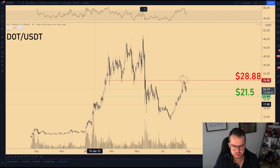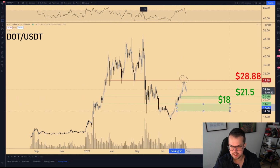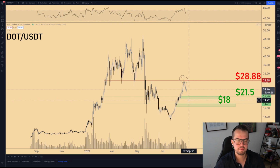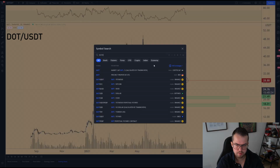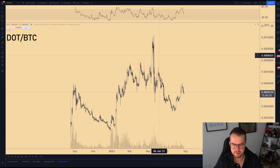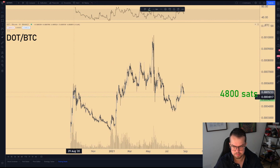Levels that I'm looking at with DOT to accumulate on are those two that we have here. So the level around 21 bucks is one that I'm looking at. The level around 80 bucks is the second level that I'm looking at. And you might already scoop a little bit of Polkadot at the range that we have right now, as it corrected about 20%. When we're looking at the Bitcoin pair of DOT, however, we can see that we've had a very harsh correction in May, corrected all the way back down towards the previous pre-pump levels, and now we're assuming that we're getting into heavy support.